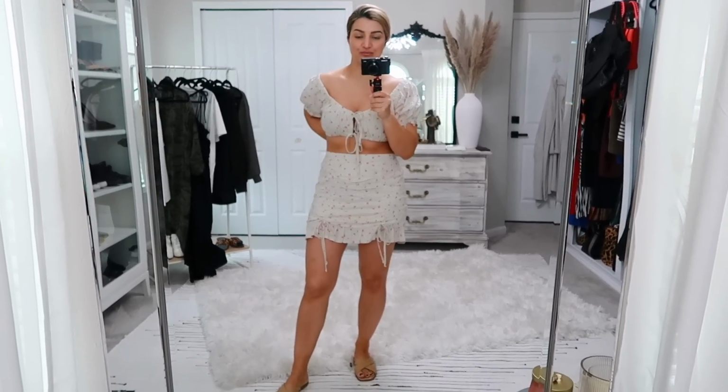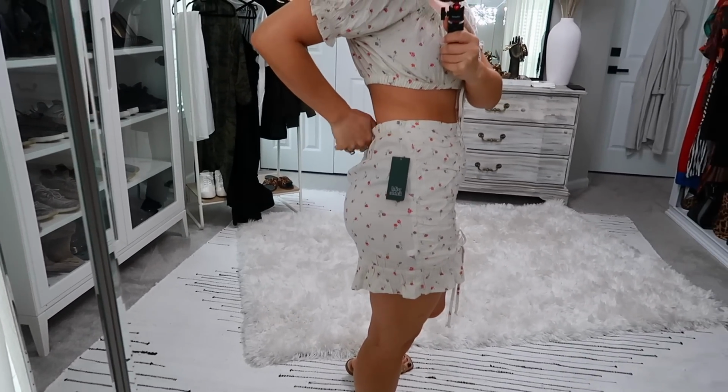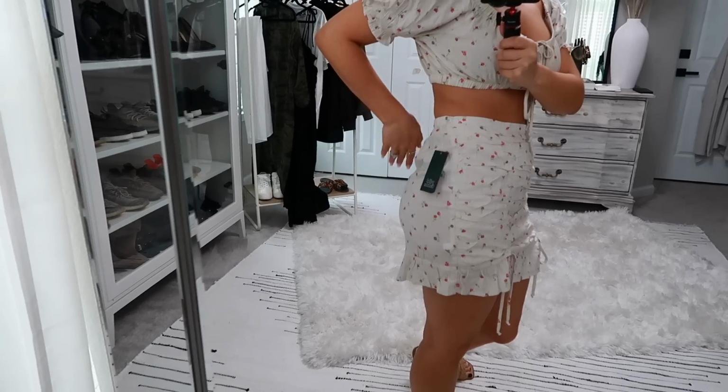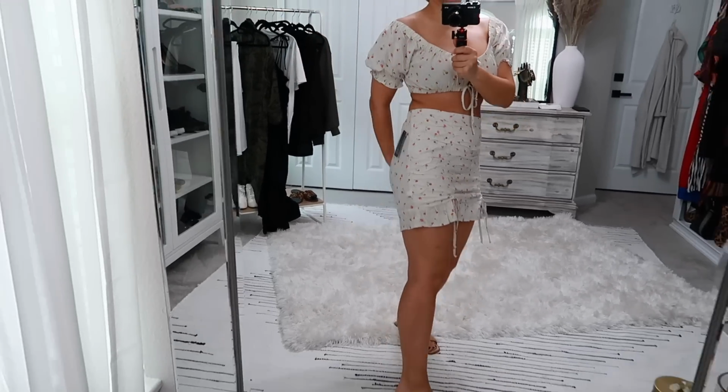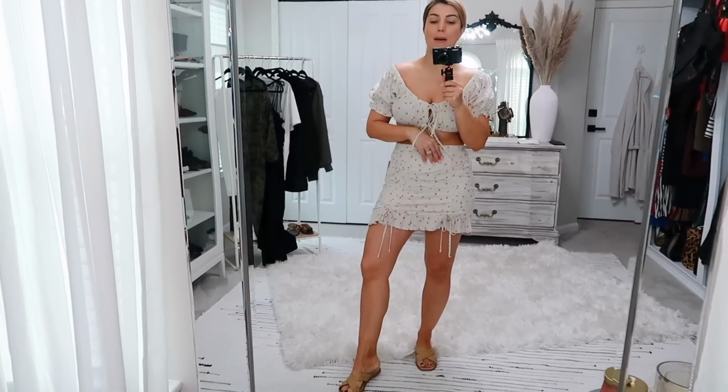And I love it. It is by Wild Fable. I did get mine in a medium in both pieces, just so I had a little bit of extra room. The waist on the skirt is elastic all the way around, so it does not have a tie whatsoever. So I could see it maybe getting a little bit big, but like I said, we're not going to be walking on a red carpet or anything, so I'm not worried about it. But I do love this.